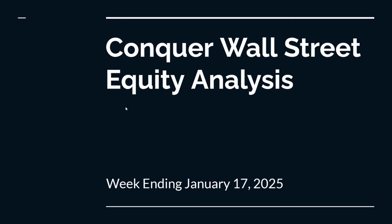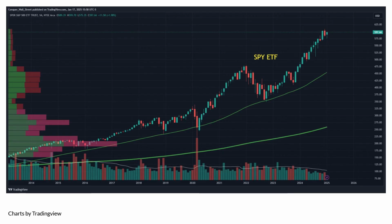Okay, let's move forward to the analysis of the major stock market indexes for the week. First up, we have the monthly chart of the S&P 500. And as I've been pointing out for a number of weeks now, we are quite extended.